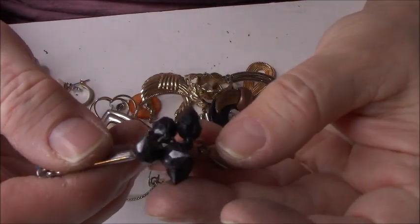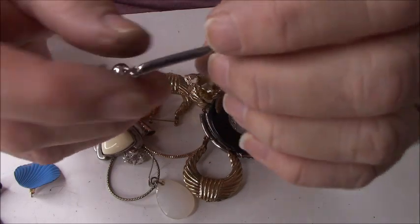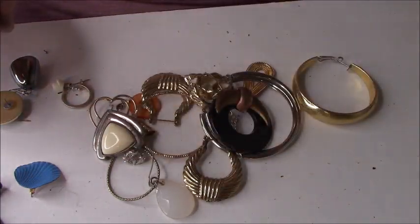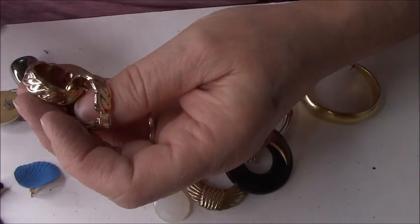Those beads look pretty bad. They're plastic and very cheap looking. I might be able to use this piece here and the drop. Oh, this is actually a pair. I messed up on that.